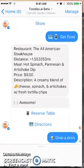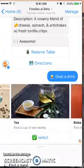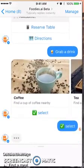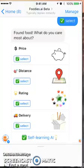Let's go into this menu here and find grab a drink. And I assume this is going to do the same process here. Tea, coffee, milkshake. No alcohol. No beer or wine or anything like that around here. They don't have it listed. So they should probably add that because that's something people would look for. If you think grab a drink, that's what I'm thinking of.